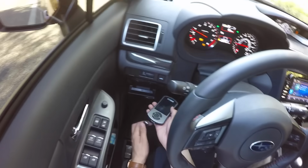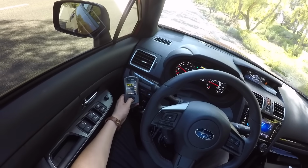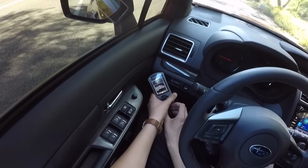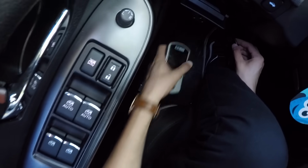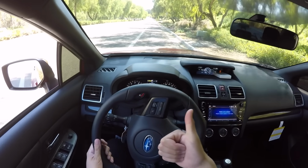Plug in the Access Port, troubleshooting, pretty much good to go. It's really fast, honestly. It takes like 30 seconds. Check engine light is gone.